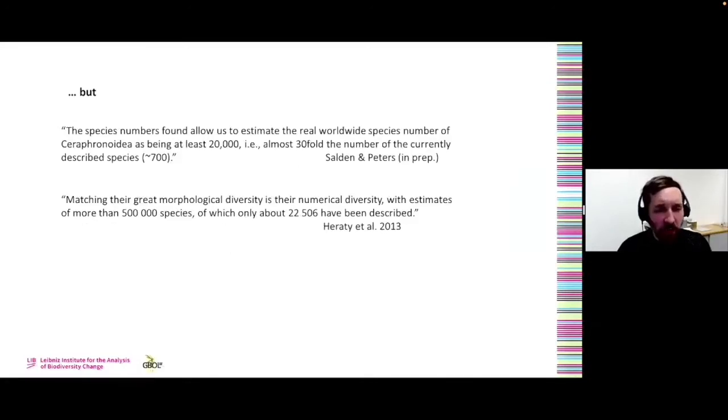So this was just Germany and Europe. If you put it on a global scale, of course, the problem is even more obvious and severe. Two more quotes on that, from something I'm working on with a colleague in my group, on a superfamily called Ceraphronoidea. With the material we are studying, we can estimate the real species richness of this group at at least 20,000 species, while the number of described species, including what we've just done, is just about 700. And it's kind of the same picture in Chalcidoidea, with an estimate of more than 500,000 species, of which only, well, this needs a bit of an update, 23,000 species have been described, so that's below 5%.